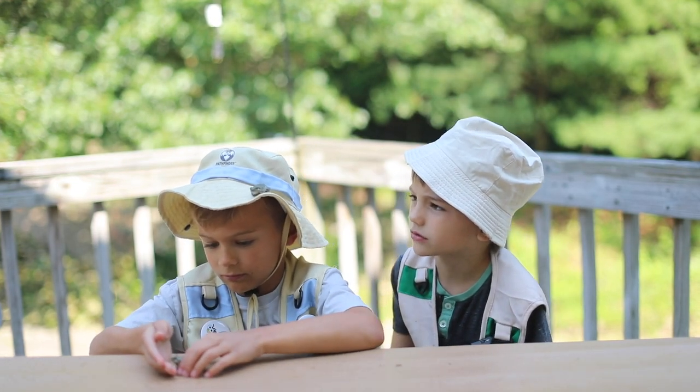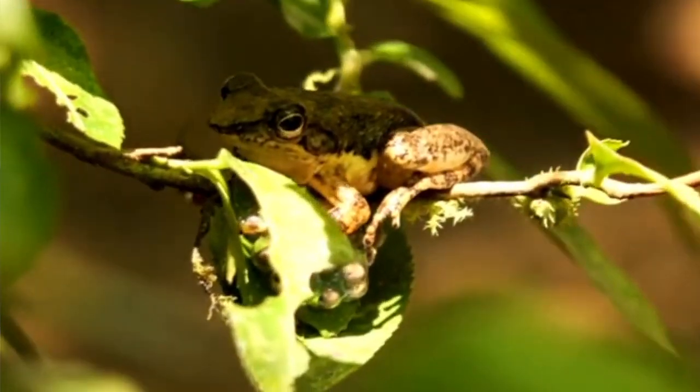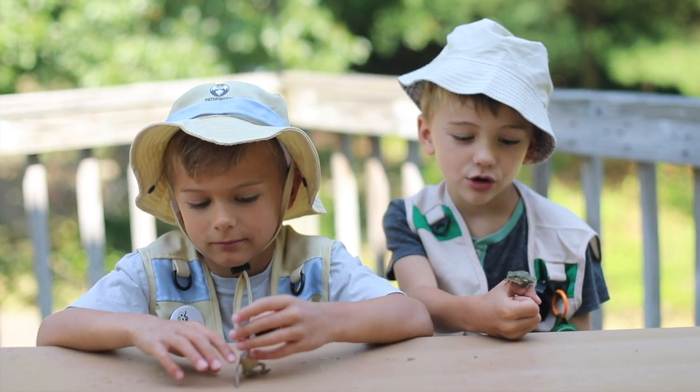This is unique about gray tree frogs. They don't need to lay their eggs in water. They can lay their eggs in leaves. And when they hatch, the tadpoles drop into the water below. Yippee! Woohoo!